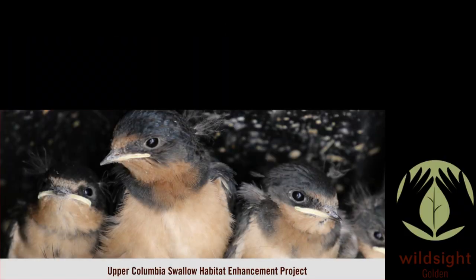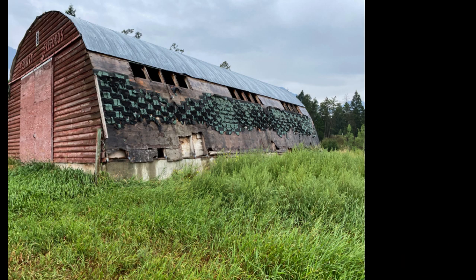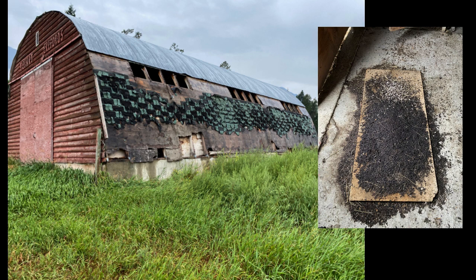In 2023, we also worked closely with Rachel Darville of Wildsight Golden and Nature Trust BC to help develop a plan to restore a Quonset structure that is currently being used by both at-risk bats and swallows for raising of young. On-the-ground work to restore this structure is anticipated in 2024.